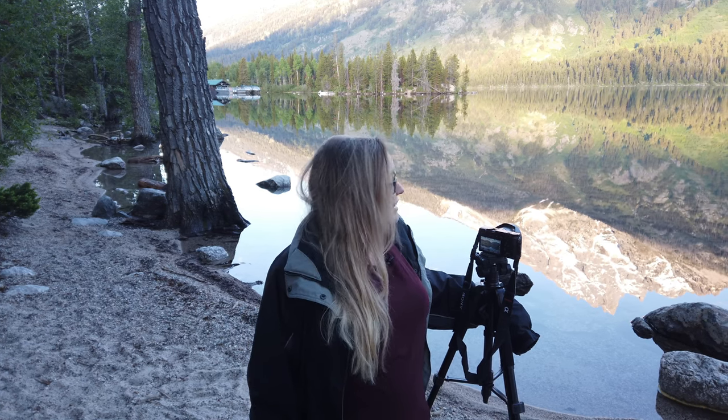This morning we came back super early to Jenny Lake to take photos of the reflection in the water. And we got here around 6:30 and it's perfect. Look how amazing that looks.